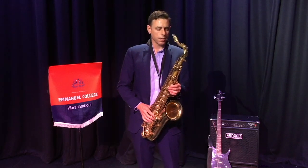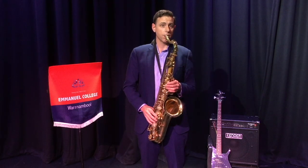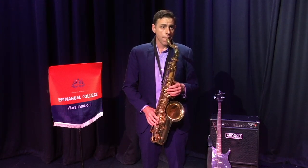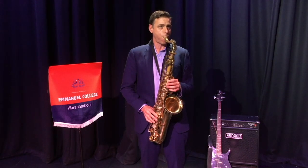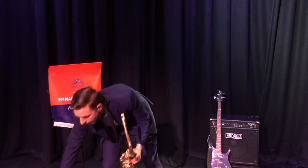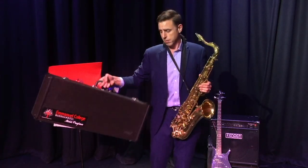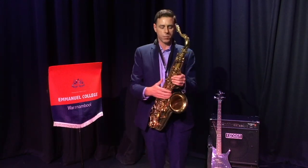and it can be played. You can get some really nice kind of tunes out of it, because it's got a nice full sound. So it's got a nice woody sound, can be kind of breathy as well. One of the things with the tenor sax is that the case is reasonably big and heavy, so if you have to walk home or catch a bus, it can pose issues. But it's a nice, fun instrument to play.